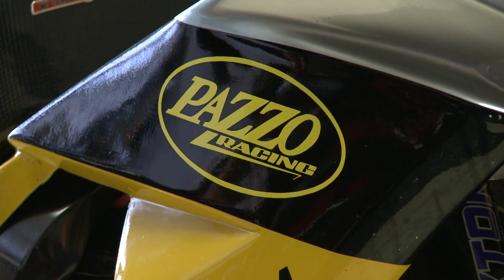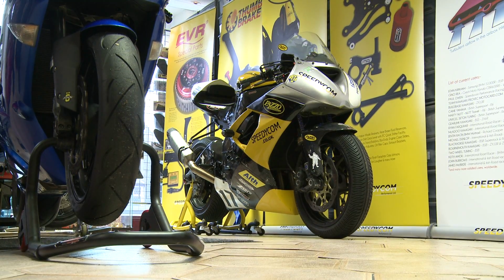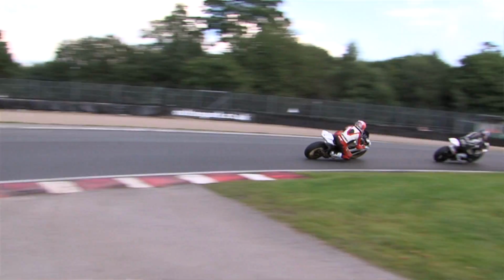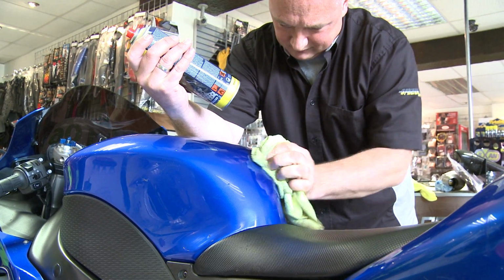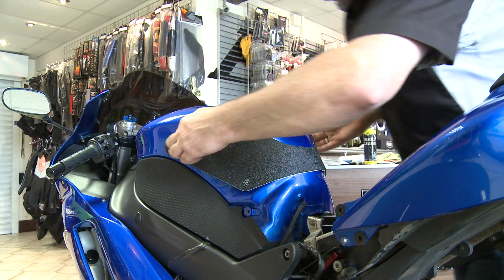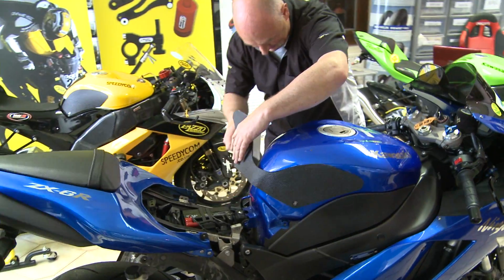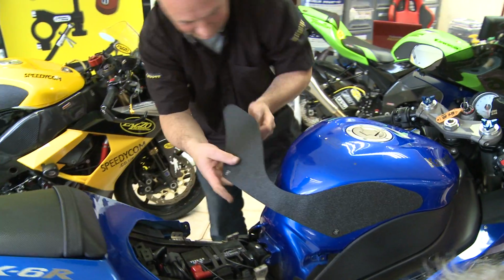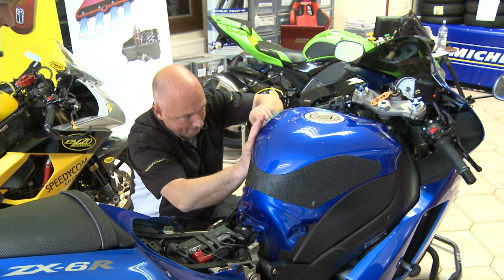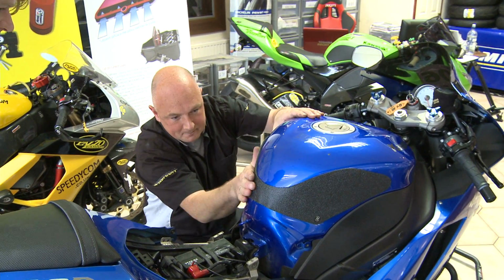So, Pazzo levers, preload adjusters, Bonamici rear sets. What else did we fit? Right, okay. One of the key things with riding a bike on a track day is control, and we've mentioned the suspension. We've also fitted Tech-Spec Gripster. It is a new product we've put onto your machine. It is the complete wraparound system, which allows you to hang off the bike and still have a level of friction to hold you in place.